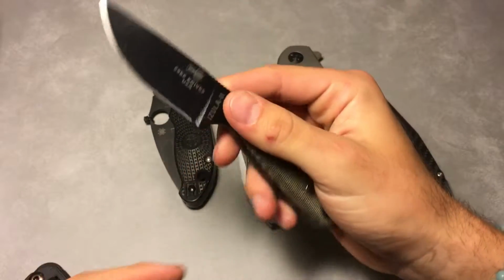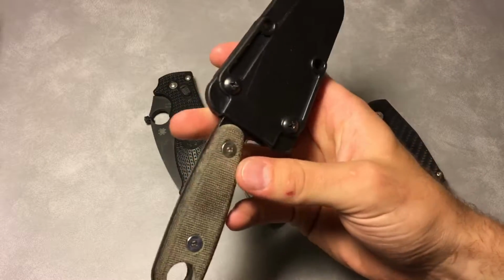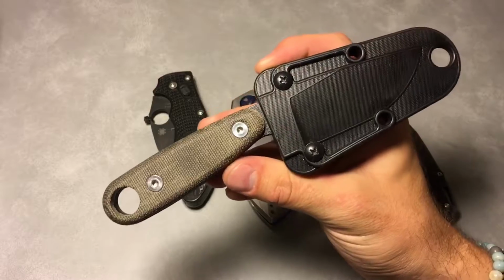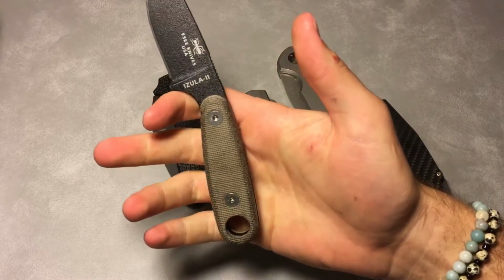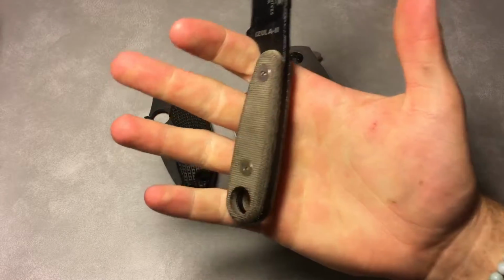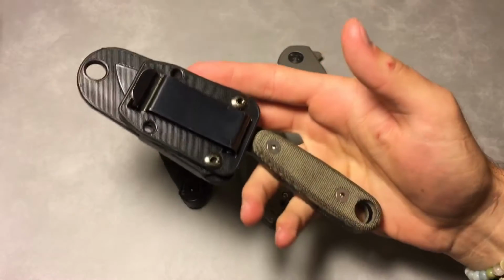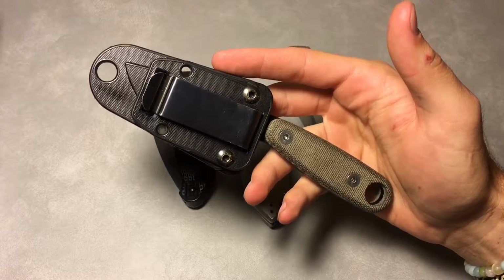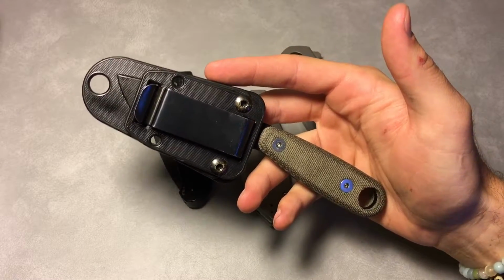This is the Izula 2, of course. I really like the Izula 2. I gave it a way favorable review because it's awesome. It really is. It's better than the Izula 1. You get a little bit more handle real estate. I'm a little cut up from work, sorry guys. But this knife is generally anything I need it to be. Hiking knife, check. EDC knife, concealed knife, neck knife, whatever you want this knife to be, it'll do.